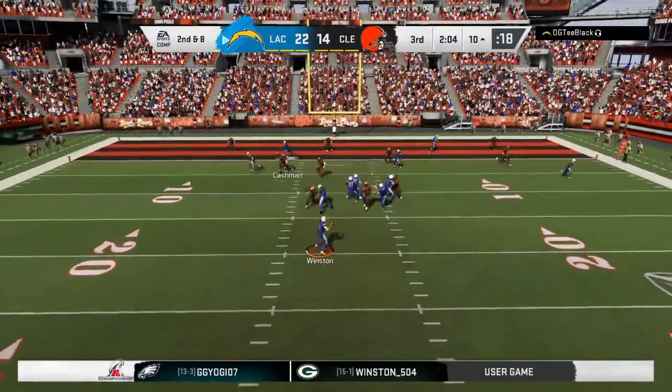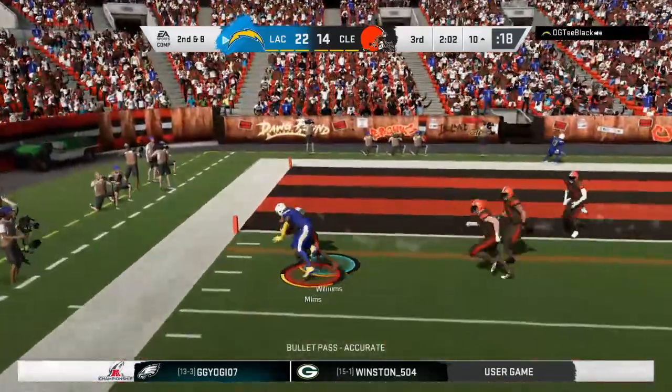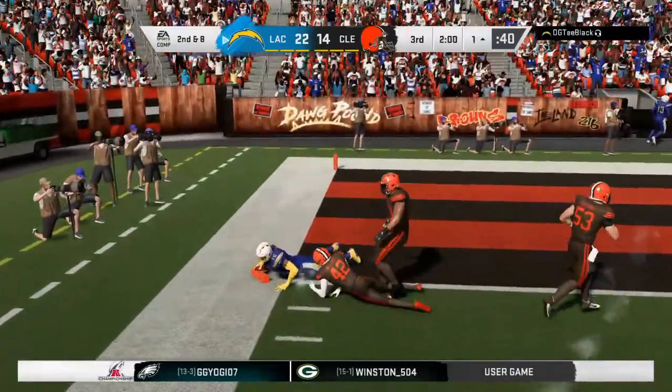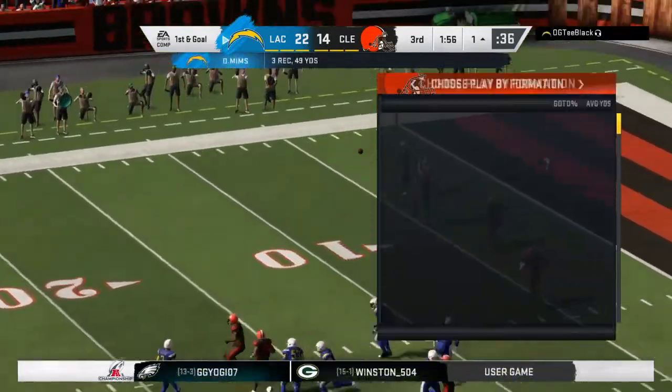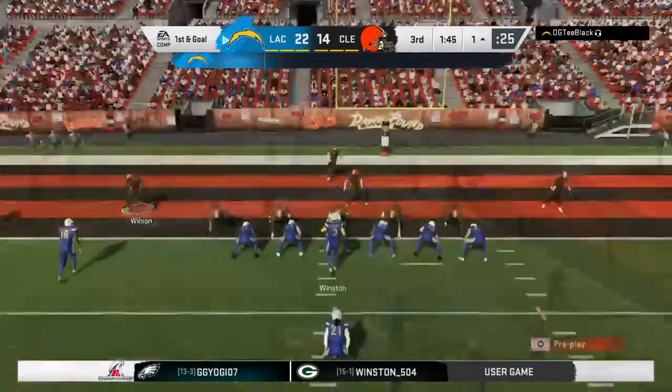Throwing on 2nd and 8. Winston. This will be caught at about the 5. 9 yards on the play there, and it'll set him up 1st and goal. 1st and goal, Los Angeles.